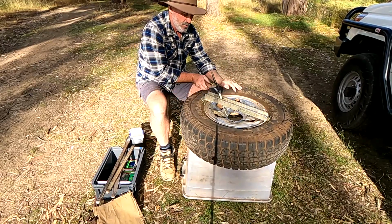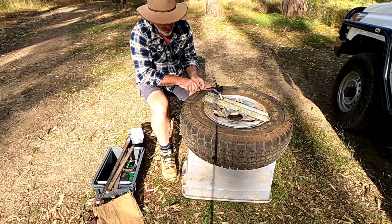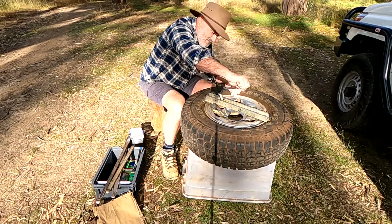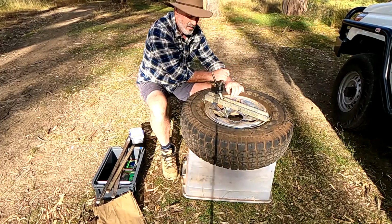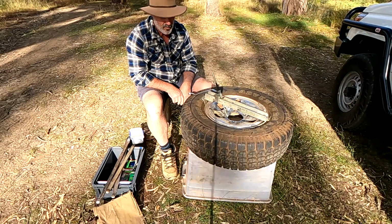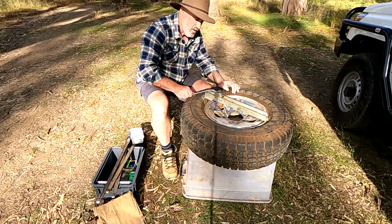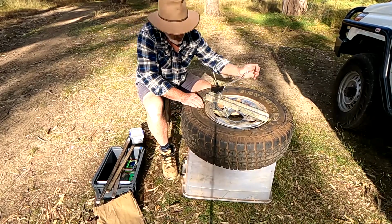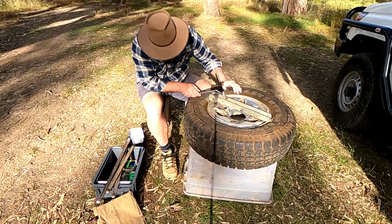Now it's not all that hard. I'm pretty sure that there's a bit of pressure on it, but I'm pretty sure that my 15-year-old son could quite easily spin it around. So you can see that, even with 30 pound of pressure in that tyre, it's still breaking that bead without too many problems.